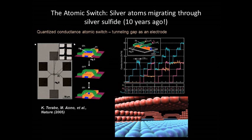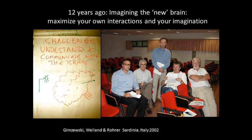It was very interesting work. Then about 12 years ago, when Heini was still alive, and this is Mark Welland, looking happy as usual, we were at a conference in Sardinia, and this guy was from Fiat. He wanted a device that could pick up brain waves when people fall asleep in the car, because that's a fairly common cause of people dying in cars. And this guy works in robots, from San Diego. I've forgotten his name. At the end of this think tank, there were about 25 people involved. We came up with this as a conclusion, which is: challenge, understand, and communicate with the brain.